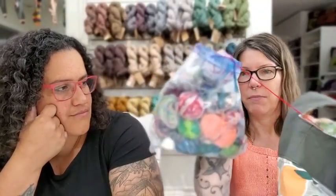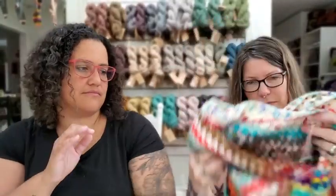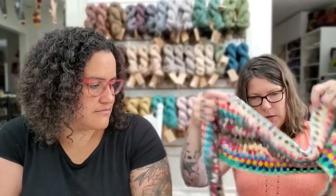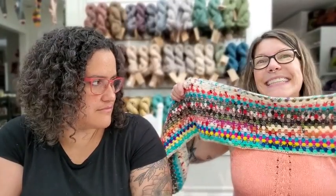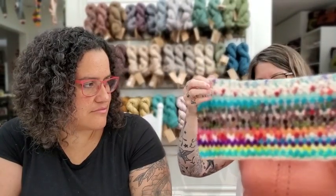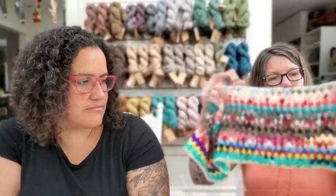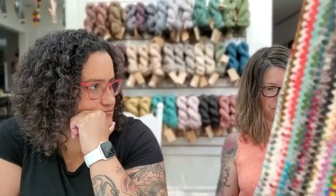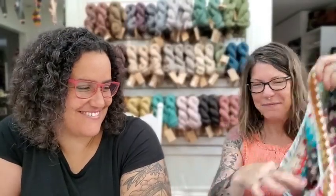This is a super scrappy blanket. Oh yeah, it's a granny stripe. My granny stripe. I really like this. This is just all sorts of scraps, and I think I'm working on it lengthwise so it'll go wider. And that'll probably never get finished, but it's okay. That's what WIPs are all about, right? Yep.